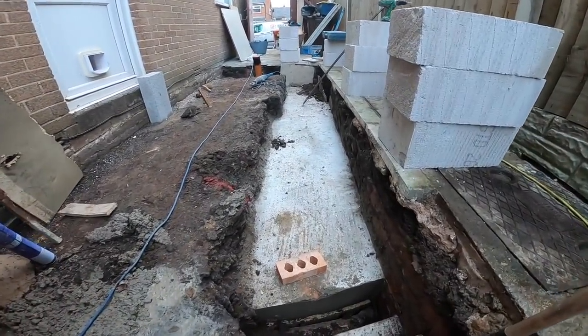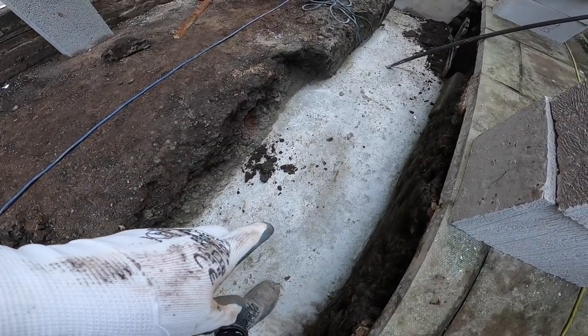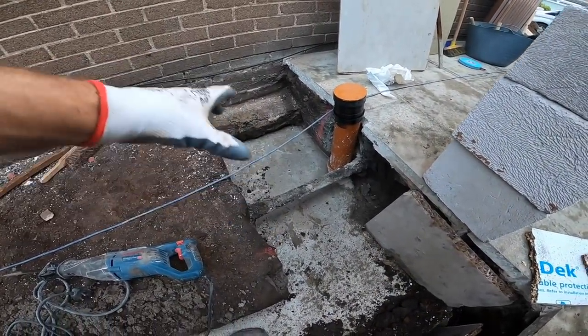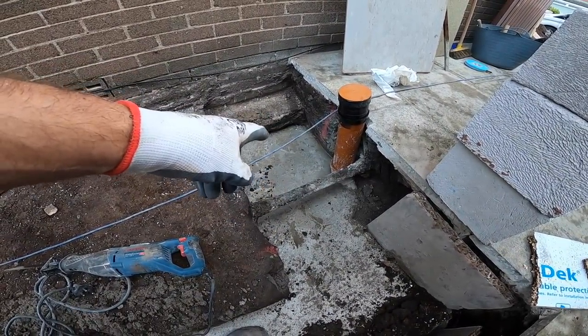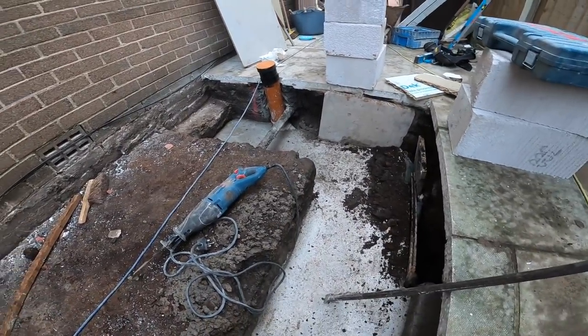Yeah, 2 cube went in. So this is over 2 foot deep, this bit, into this corner, and then round into there. That's about 9 inches deep there. But it's a good solid foundation anyway.